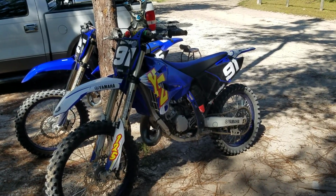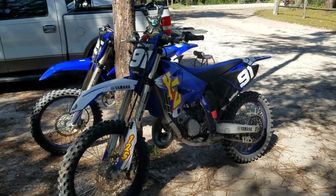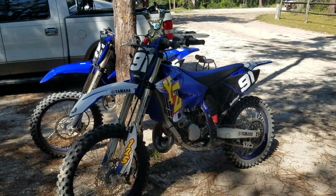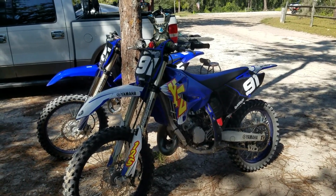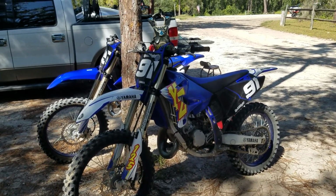Okay. How about the top end power? How do you think they compare? They're almost the same. I got into it in both corners and they're about the same in my opinion. Okay. Through the sand and through the little hard pack on the other side of the trees. Yeah, they feel different though, don't they? Up top. Yeah, they feel slightly different.